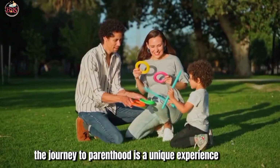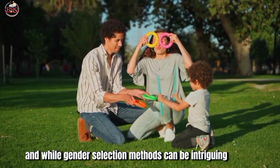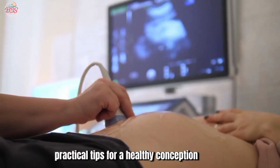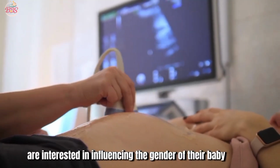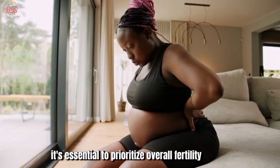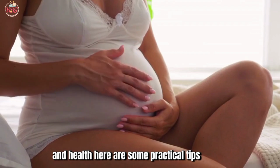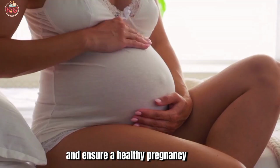The journey to parenthood is a unique experience, and while gender selection methods can be intriguing, they should not overshadow the bigger picture. Practical tips for a healthy conception. While many couples are interested in influencing the gender of their baby, it's essential to prioritize overall fertility and health. Here are some practical tips to help boost your chances of conception and ensure a healthy pregnancy.